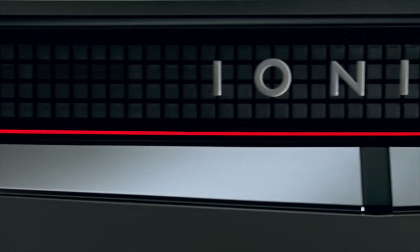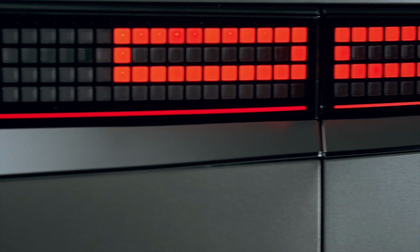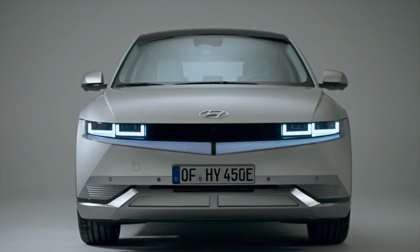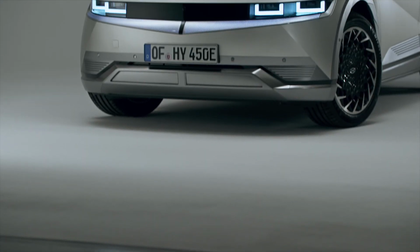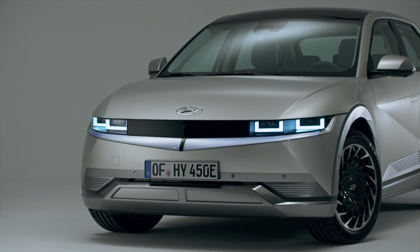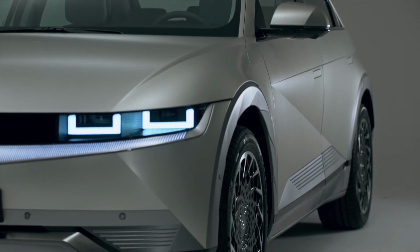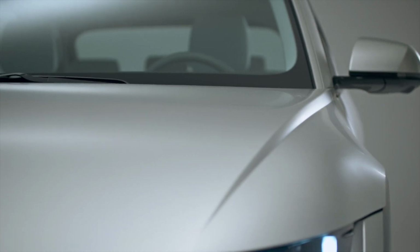With IONIQ 5, Hyundai has taken its customer-centered approach to product development further than ever before. At the center is E-GMP, our Electric-Global Modular Platform. E-GMP provides IONIQ 5 with powerful yet eco-friendly driving performance, impressive driving range, strong safety features, and more interior space. E-GMP is also developed with safety being the single most critical factor.